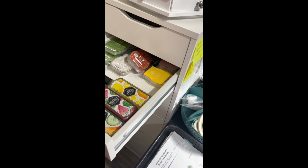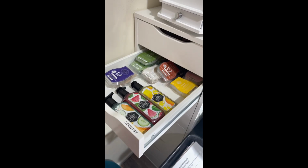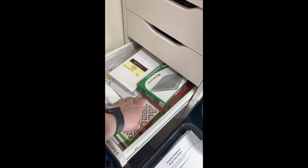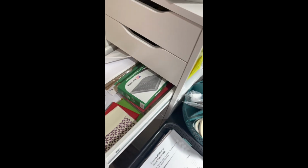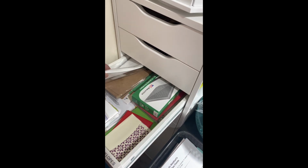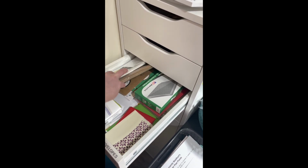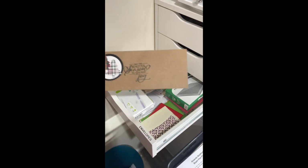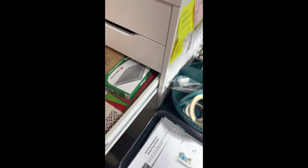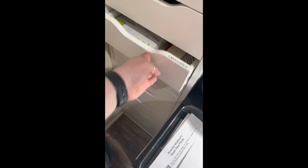This drawer here has some of my Scentsy stuff because I have a Scentsy plug-in right here. I like my room to smell nice when I'm working. So that's just that. Here is a drawer that has envelopes, but these are more regular envelopes. These are just random envelopes that people have either given me or I found really cheap, where maybe I'll decorate them up and put our gift certificates in, things like that.